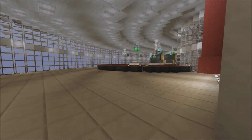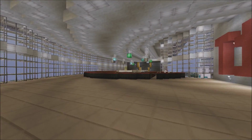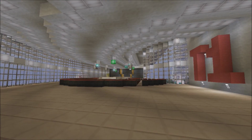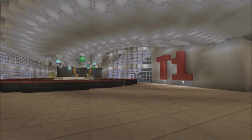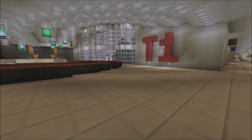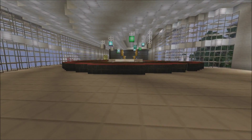So now we're coming into the last bit of this area. In the next episode, because I'm not going to fit everything in here, we're going to have to look at going through the last bit of the airport where we go onto the gates and everything like that, and then finally go through the exit.